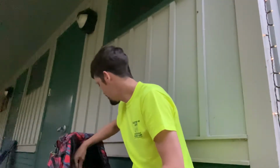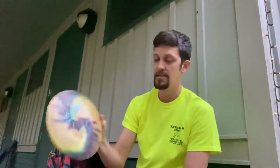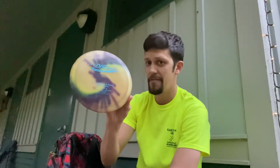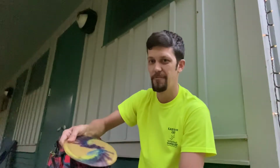Let's see, I will put in these two. These are my only two. I will also say, I'll go back to the Champion Eagle. This is not the Starfire. I started backhanding this recently and doing pretty well with it. It's consistent, you know what it's going to do. You're just taking it from your flip to your flip.